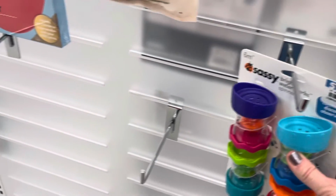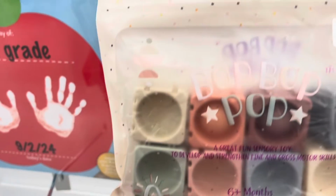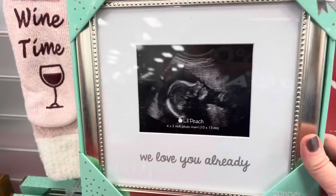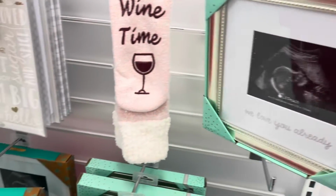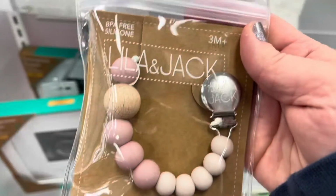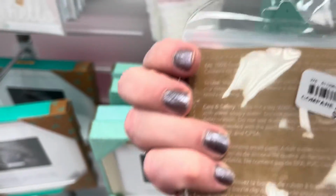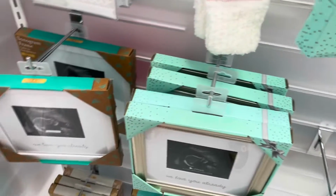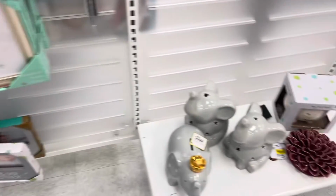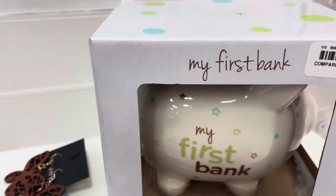They had a few toys, but a lot of stuff was really empty here. This place is now almost like a Home Goods type store, and they changed everything around, and there's not a whole lot of baby stuff here. I was actually pretty shocked at how empty it was and how much smaller the baby section is, but I'm hoping to still be able to find a few things for the babies here.